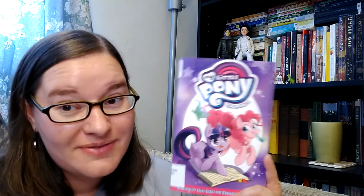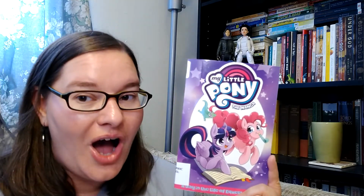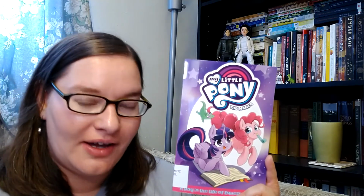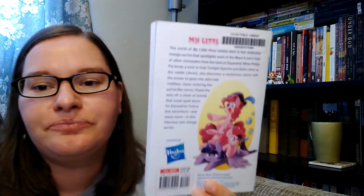So on the whole, this was definitely a 5-star read. I plowed through it in an hour or so. Completely ate it up. So I highly recommend the manga. I am definitely excited for the other volumes that are coming out. So here's the back of it if you want to see.